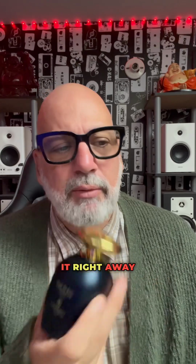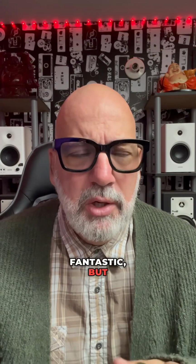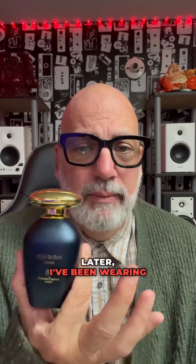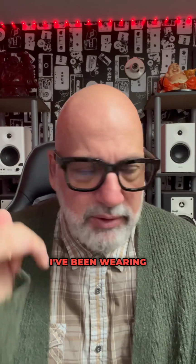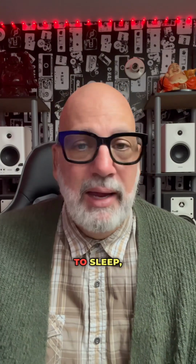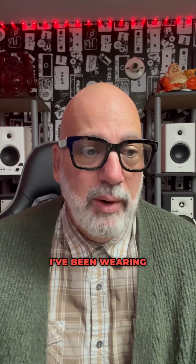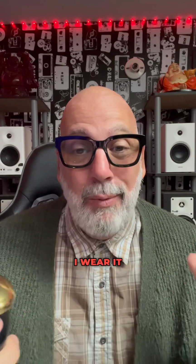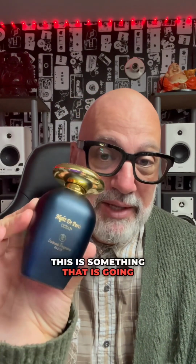When I got this, I sprayed it right away, and it smelled fantastic, but it didn't project that well. Longevity was there, actually, but it didn't project that well. About a week later, I've been wearing this everywhere: to the gym, to sleep, out to the bar, just hanging out with my friends, just hanging around the house. I've worn this probably 15 times. I wear it as much as I can, and this is going to be in my rotation.